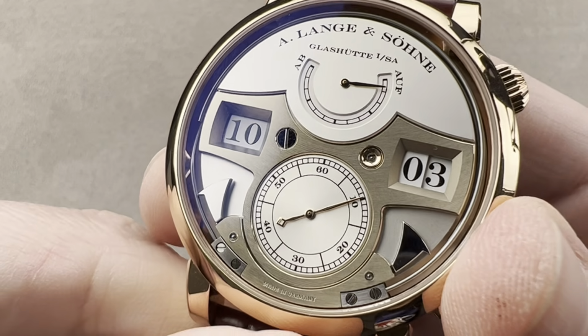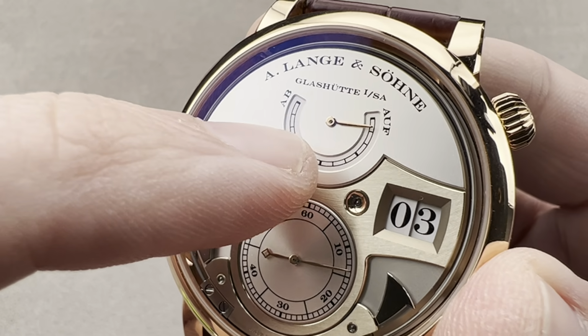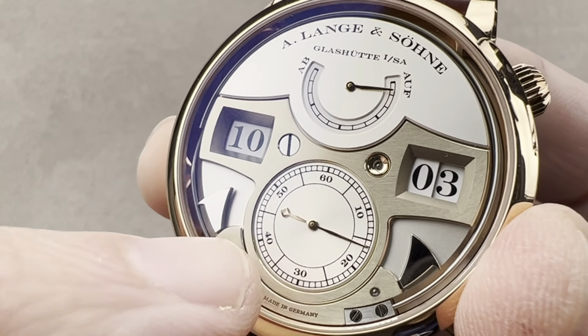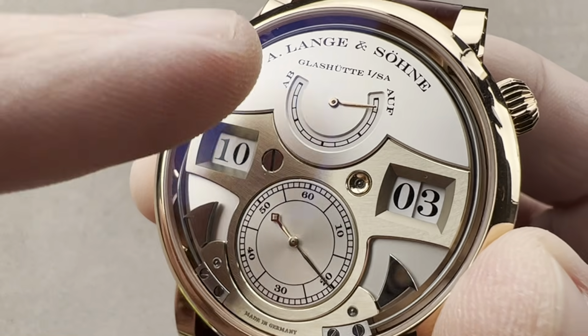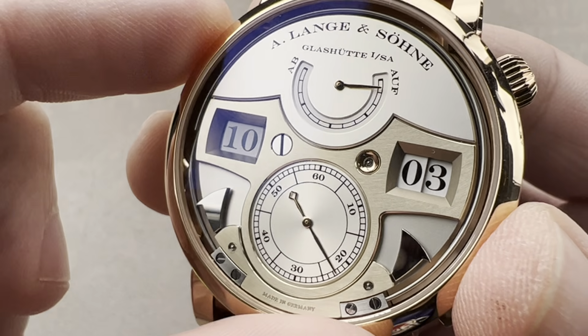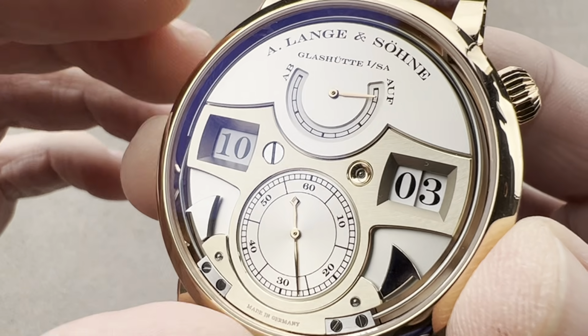Now, the dial is comprised of a couple of bits. Everything that's light silver, so the top portion with the 36-hour power reserve indicator, the small seconds, and then the panels under the strikers, all those pale silver parts are made of sterling silver, so precious metal, and then printed and galvanized to create the colors and the graphics we see here.